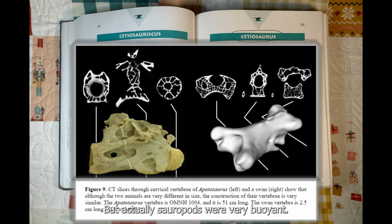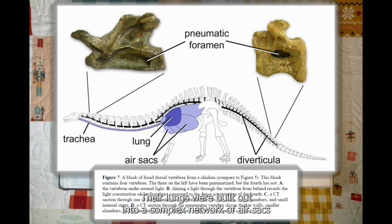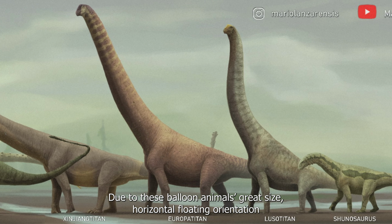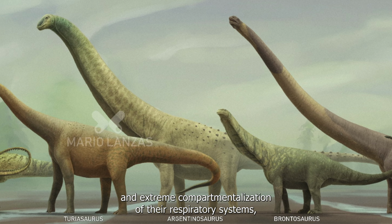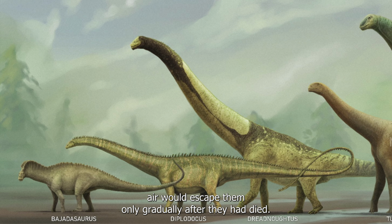But actually, sauropods were very buoyant. Their lungs were built out into a complex network of air sacs built throughout most of their bodies, making them less dense than water, almost like giant balloon animals. Due to these balloon animals' great size, horizontal floating orientation, and extreme compartmentalization of their respiratory systems, air would escape them only gradually after they had died.